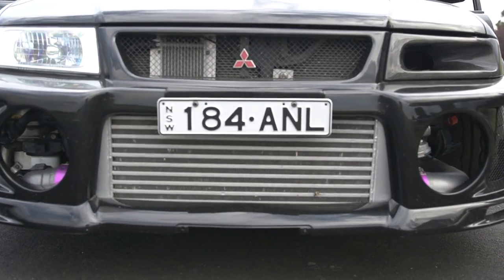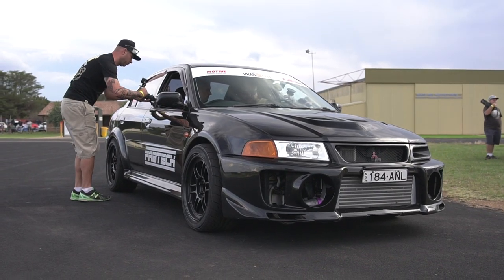It may not be modern, but it's old-school JDM tough and high with the X-factor and plenty of cool bits to look at. I like coming to Cootamundra because there's no limits. Doesn't matter if you don't have a roll cage, no officials are going to stop you. This is the third time and it's been great every time.